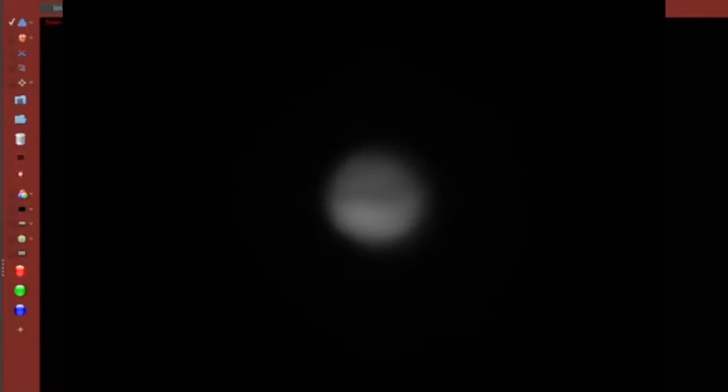Now, the south is also home to many different craters, which give us an idea of age. So the more craters an area has, the older it is because it hasn't been resurfaced by, say, tectonic activity, where lava can fill in old craters and smooth out an area.